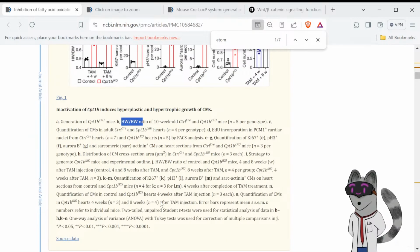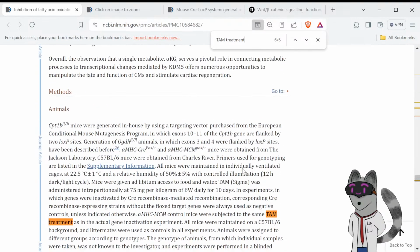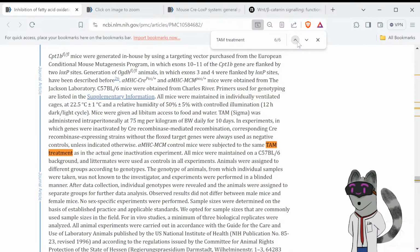Let's see here. What exactly is TAM injection? TAM treatments. What are TAM treatments? Let's go up to the methods section of the paper. Here we go. So in experiments, the genes activated by recombinase combination, corresponding Cre recombinase expression strains of the floxed target genes were analyzed and used as negative controls unless indicated otherwise. Cre control mice were subjected to the same TAM treatment as the actual gene inactivation experiment. All mice were maintained in the... so we need to find another mention of TAM. Oh, they don't mention it. Oh, come on. Why do you not mention it?